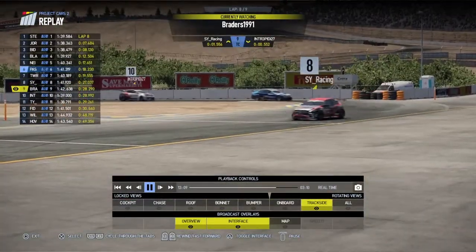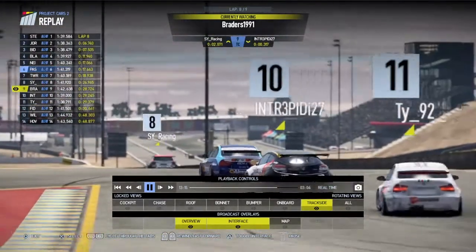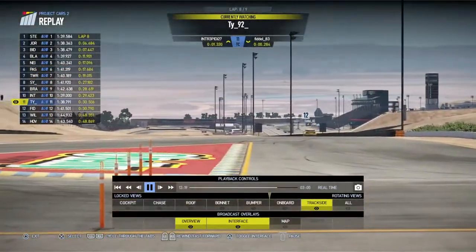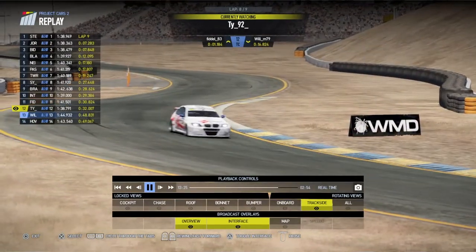Into the double apex at the end of the corner. Bradders runs very wide there, and Intrepidi goes up the inside. Oh no, he doesn't, because Bradders comes right back on and stays in front. So TY's lost it again. TY's off. He's lost it. Oh, he's gone off and he's lost position to Fidel. So again, just the car getting the better of him.